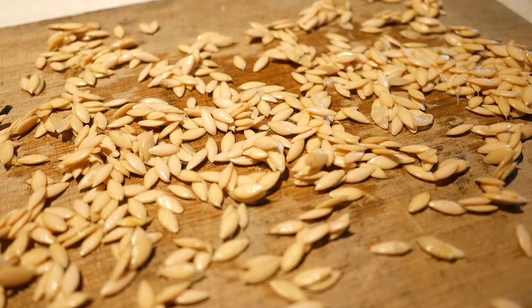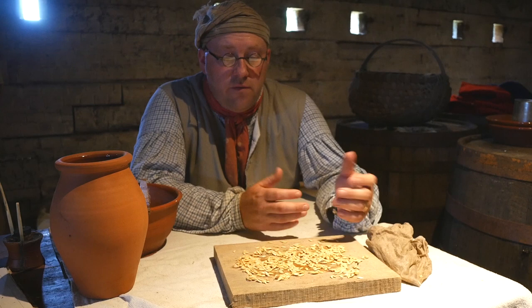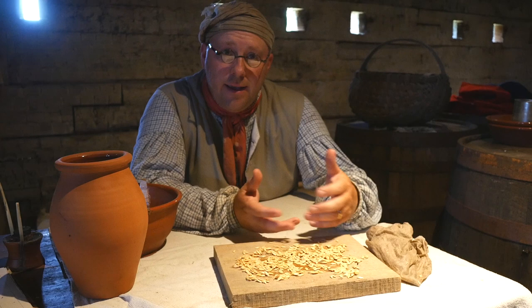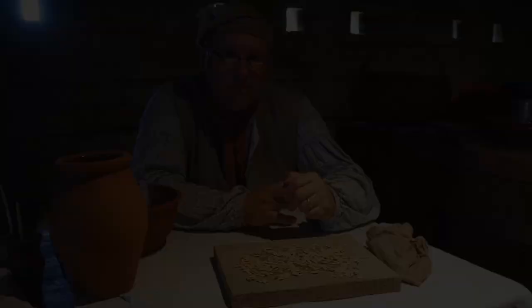So I'll spread them out on this board here, set them in the windowsill of the fort in the sun for a few days and let them dry. And he says to store them in a bag, and they'll be best after 3 or 4 years. So we're going to dry these and store them and hopefully be able to plant these soon.